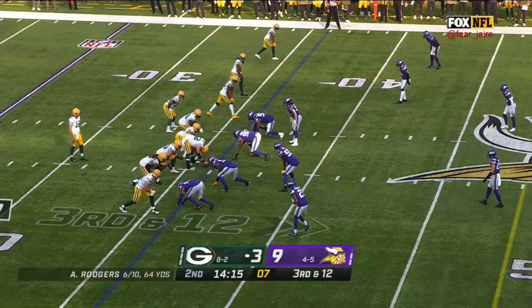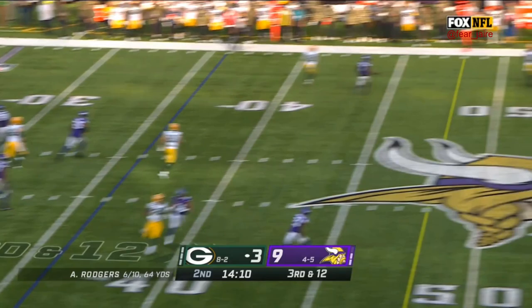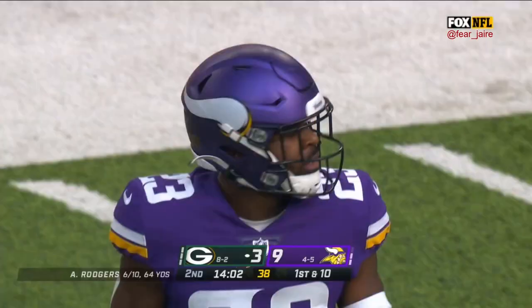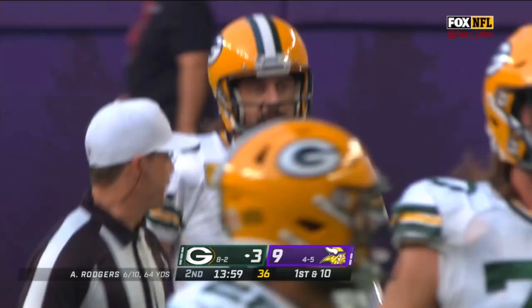It's a four-man rush, but it's blocked. Rodgers going deep. Valdes-Scantling is open, and he's got it. He's been trying to get it to him. That time, the big one. Marquez Valdes-Scantling, a bomb for 39.